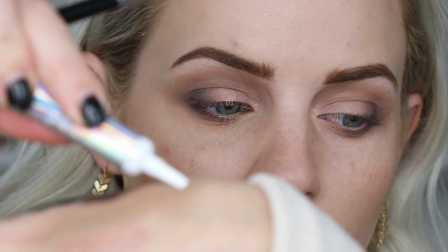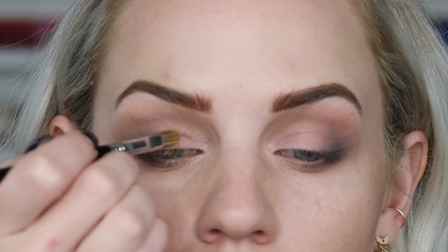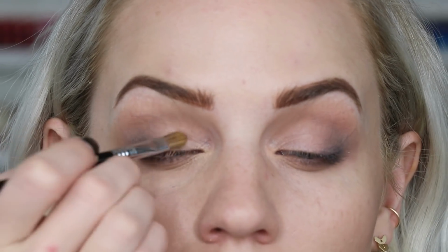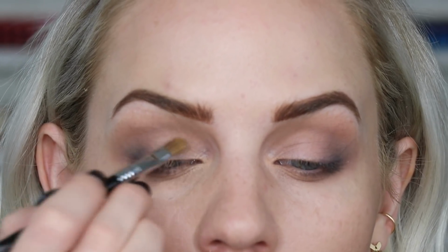So what I'll do is I'll take the glitter glue and I'll just put a little bit on the back of my hand. And then I'll take a brush. This is a flat E56 shader brush. I dip it into the glue and I only apply it where I want to apply the shadow scents, which for me is going to be inner corner and middle of the lid.